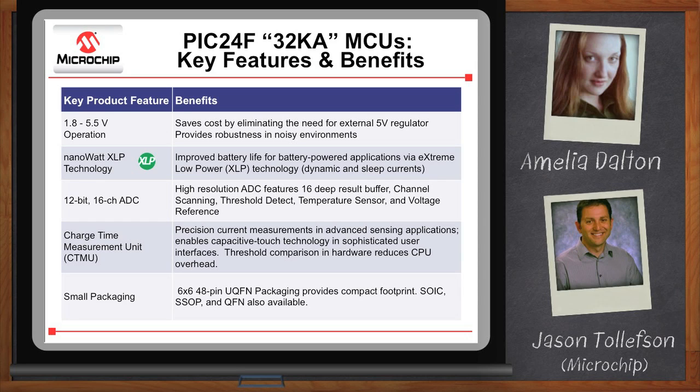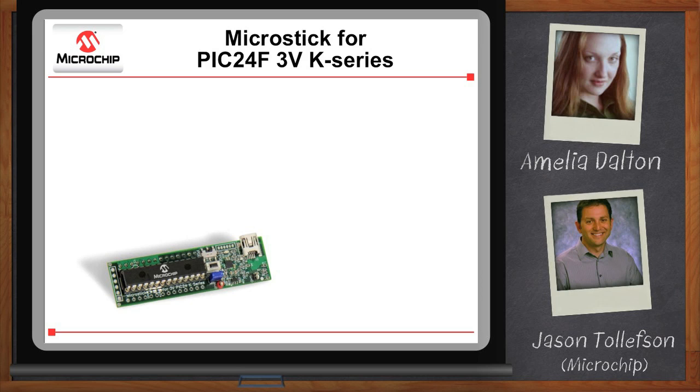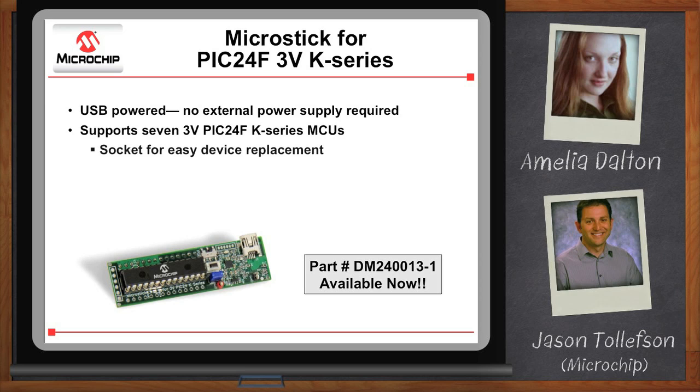Very nice. So I want to get started designing with one of these things. What do I need to get started? I'm glad you asked that, Amelia. We have something called a Microstick for PIC24. This is a USB-powered debugger and programmer, very inexpensive, and it supports our low-end product family. Now, what's nice about it is all you need is a USB cable. You can plug it in, and you're off debugging and programming.